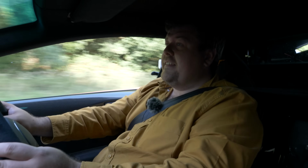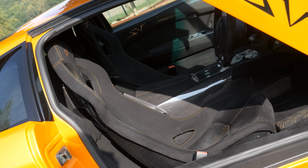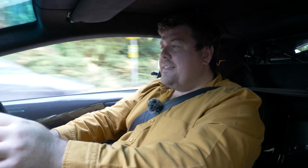Speaking of straining, these seats I'm actually getting on with reasonably well. However, I am absolutely flabbergasted, this being the first time I've ever sat in a Murcielago, remember, at how small it is in here. Now, the Gallardo, I drove the Superleggera recently, was a pinch. I mean, my hair was touching the ceiling. And this is the same.